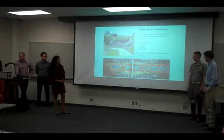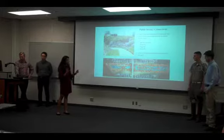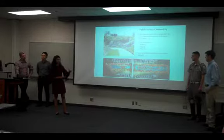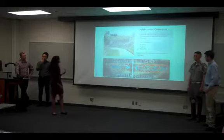The public transport connectivity to this park is lacking, or I could say it's at a distance of 0.5 miles, so that's a lot to walk to get to the park. That's one disadvantage of this place.